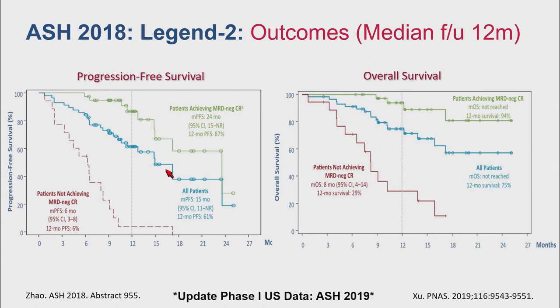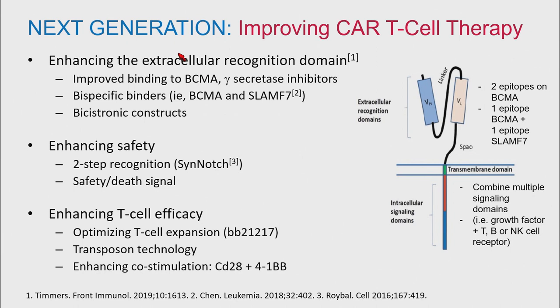Now, how are we going to improve the CAR? We can improve it in many ways, but I'll just say three things. One is we potentially have to improve the binding domain. We may need a bicistronic binding domain so that when a person relapses, it's not because they lost the target antigen on the cell surface. We need to enhance the safety. Hopefully we can decrease the CRS and neurotoxicity, and have a safety switch or a death signal in the CAR so we can turn them off if need be. And then we have to enhance the T-cell efficacy, either by bringing it earlier frontline or by manufacturing cells more enriched for naive T-cells.